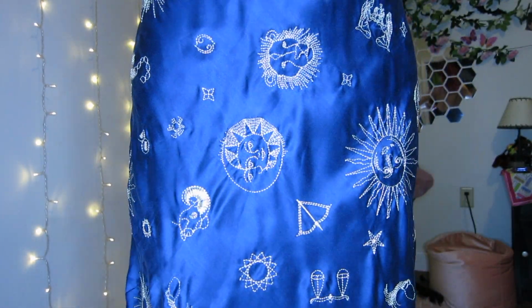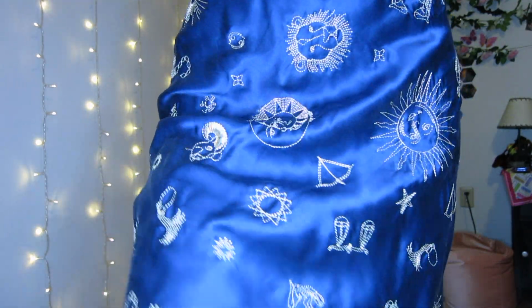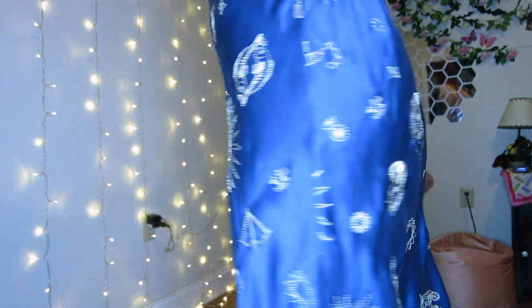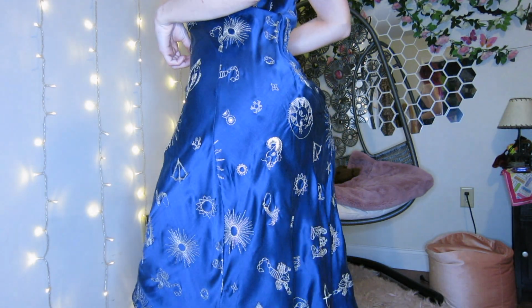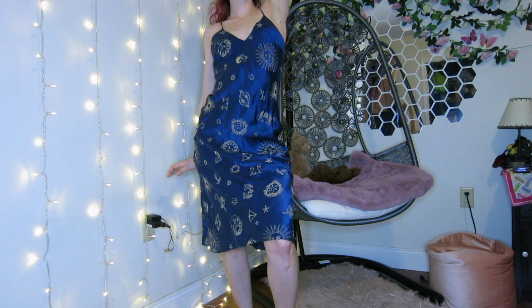So this is really pretty. I love the color. The gold embroidery is really pretty. Also, I'm a Leo. I don't know if any of y'all know that, and the Leo is right on the front, so yay. This one is still a little wrinkly. I did steam it, but because the embroidery hangs that way, I don't know. I'll figure that out later. I love this dress so much. It's so freaking pretty.